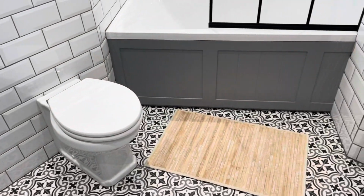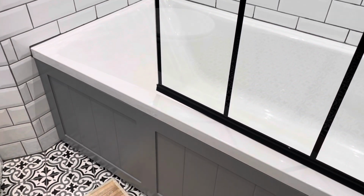So finally guys, we got there in the end. This is the bathroom all done and dusted, and now we're back. Our focus now is back on the kitchen, getting the floor tiles finished off in there, and hopefully I'll be revealing that to you really soon.